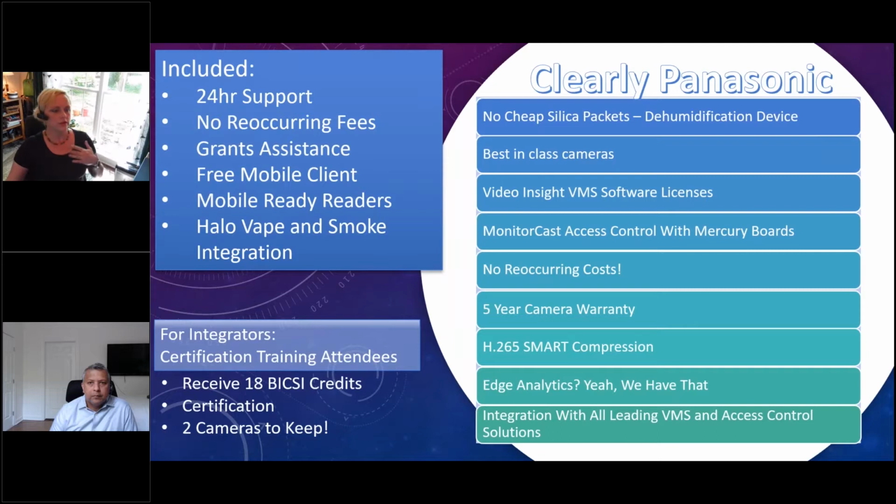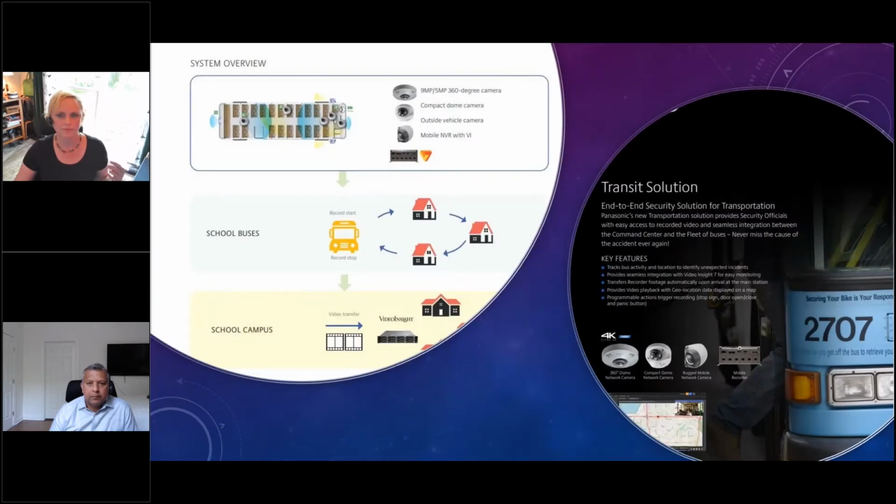So clearly Panasonic, the reason I say that is because it is a superior camera. It has a 5-year warranty. You also get your license for Video Insight included with that. Also MonitorCast, which is the access control piece. So there's lots of different plugins that can create a very well-rounded deployment for you.